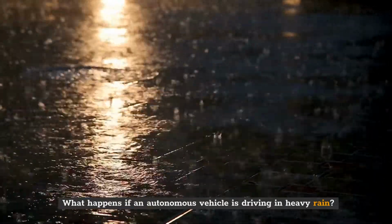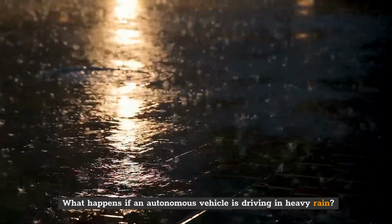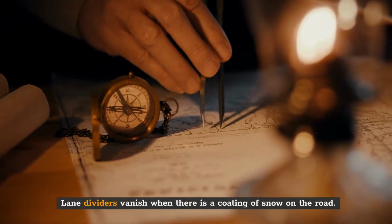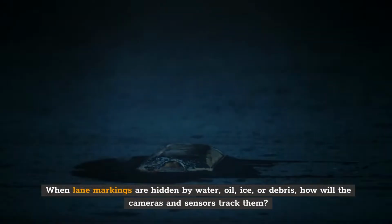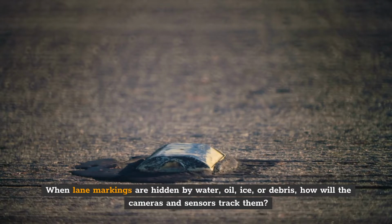Conditions of the weather. What happens if an autonomous vehicle is driving in heavy rain? Lane dividers vanish when there is a coating of snow on the road. When lane markings are hidden by water, oil, ice, or debris, how will the cameras and sensors track them?